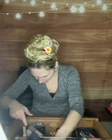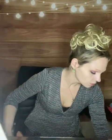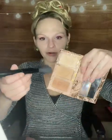Where is my... Well, I should have looked for stuff ahead of time. Okay, so what I'm looking for right now is my, oh, here it is. Okay. Eleanor Cosmetics Hydrating Complexion Trio. This is what it looks like. I absolutely love this. And I'm going to use this lighter of the shades.